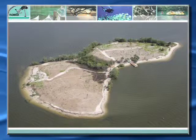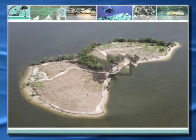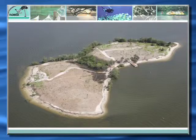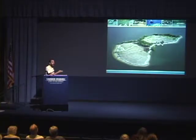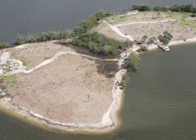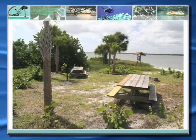But one of the things they did with the process of the enhancement was they dug a canal right here, and you can see that's a little bridge that crosses the canal to allow water to flush in and out of there, to allow fish to get in, and to help to mitigate those mosquitoes. And you can kind of see it, but all these little white lines here are actually PVC pipes that they were using to irrigate the plants until they got established. So here's an on-the-ground picture from pretty recently on the island.